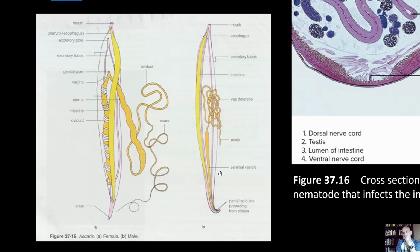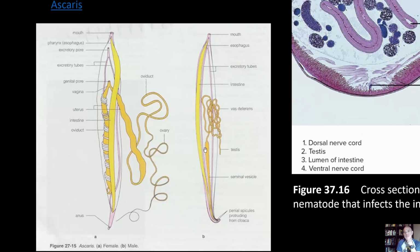And they have some various structures, but if you were to section through there, you can see the testes themselves and a tube called the vas deferens transports the sperm to some of the final structures before it exits the male and enters the female, the seminal vesicle here. So if we were to section through here, it would make sense why you see several structures labeled testes there. And then you also see, again, here's the intestine that runs the length of the body.